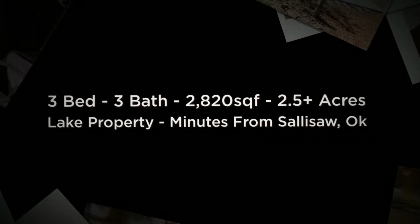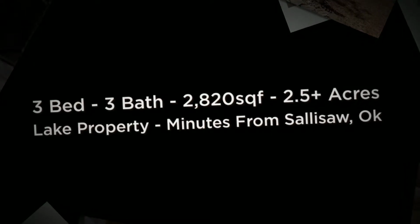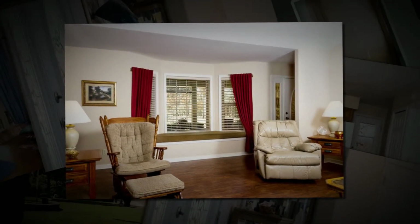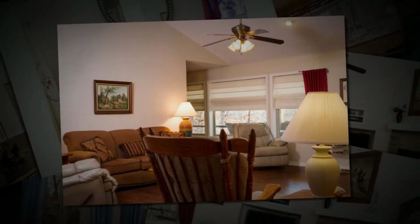This 2,820 square foot home with over 2.5 acres is located just north of Sallisaw, Oklahoma. You're going to love this custom built one owner home. You can walk to the lake for fishing or swimming, or maybe throw another log in the fire in this home's wood burning fireplace.